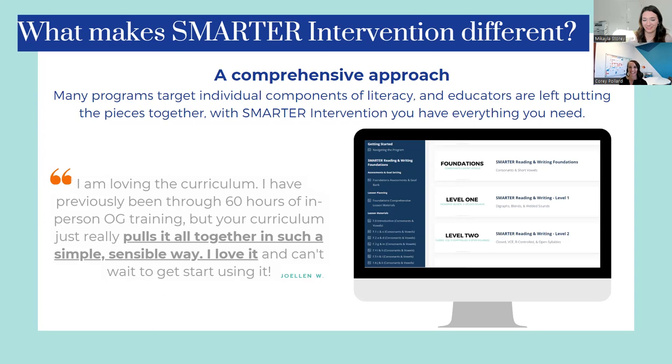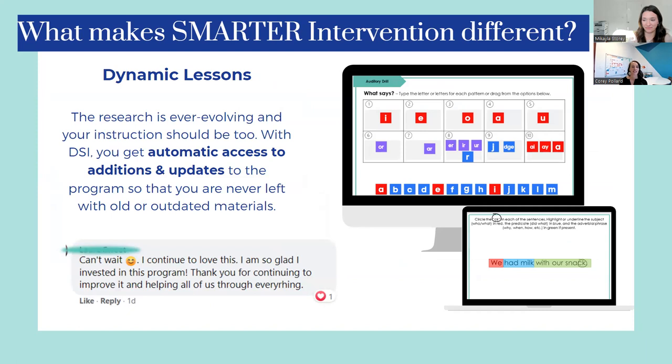Also, there are dynamic lessons. So what we mean by this is that the research is ever evolving and your instruction should be too. And so what we're constantly doing is we are constantly providing additional supports and additional materials that you may need to help support your students. So for example, when COVID hit, we went ahead and turned everything digital so that you would be able to work with your students in a remote and digital fashion.